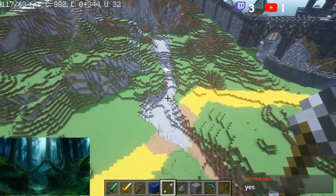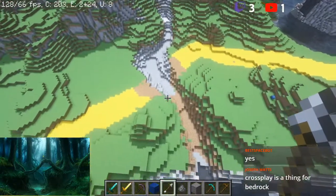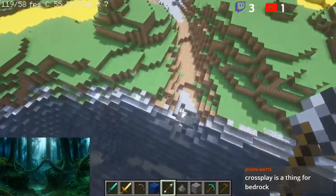Yes. Okay, crossplay is a thing for Bedrock. I thought so. Yeah, I mean, maybe that makes things easier. Maybe it doesn't. I don't really know.